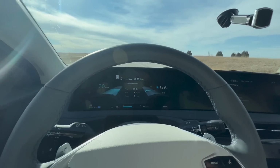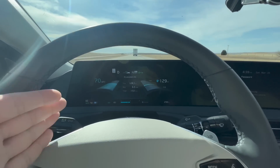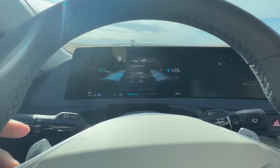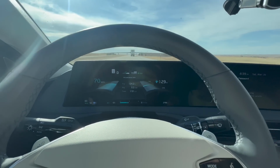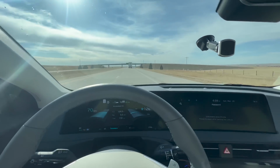We have just hit 50% state of charge. We've traveled 124 miles, but we're on the very high side of 50%. The car's predicting 129 miles remaining, which pretty much adds up since we're on the high side of 50. And wow, so this thing might actually do mid 200s. We'll see. We will see.